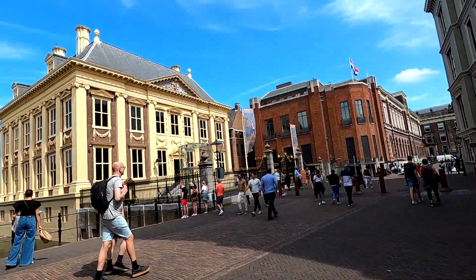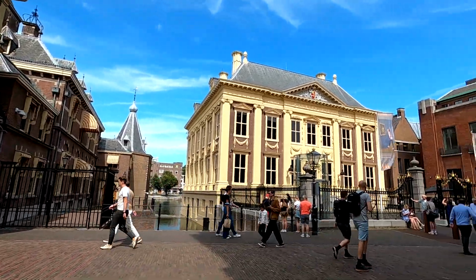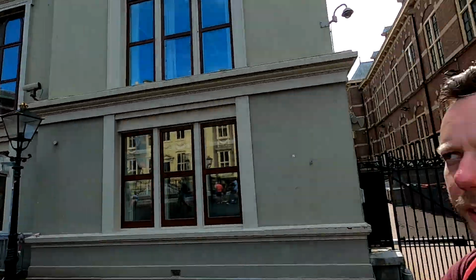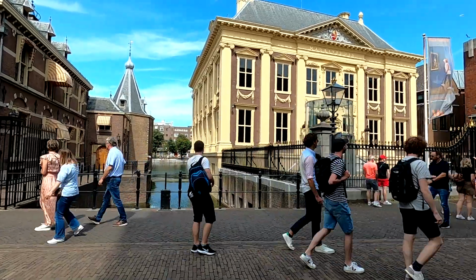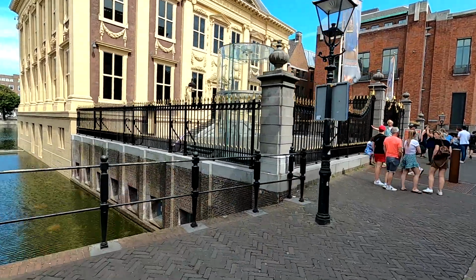So directly, as you can see, directly from where we just were, we have another one, and it's called Mauritshuis. It's basically an art gallery. It's actually a famous one. It has multiple levels. A lot of people like it. It even goes under the water, I think.